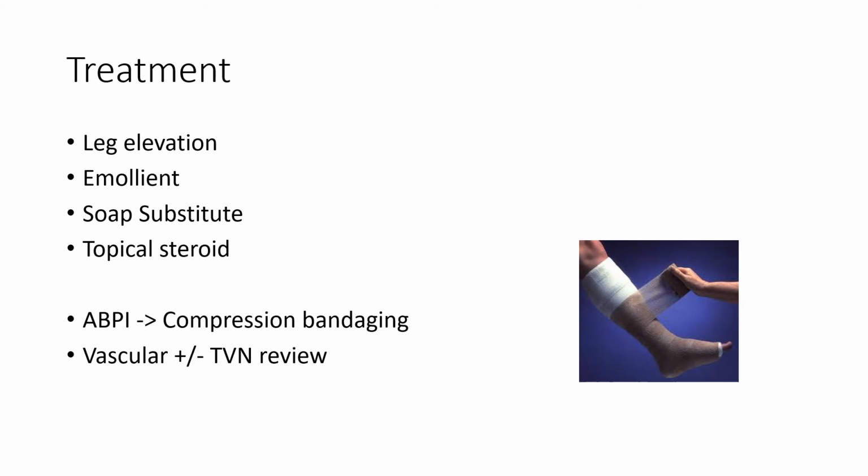In addition, it's important to consider doing an ABPI so that compression bandaging can be used, as this is very successful in treating venous eczema and venous disease. It may also be beneficial to seek a vascular and tissue viability nurse review, particularly if the patient has leg ulcers.